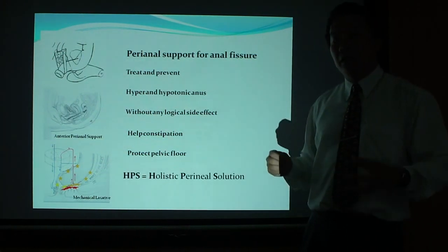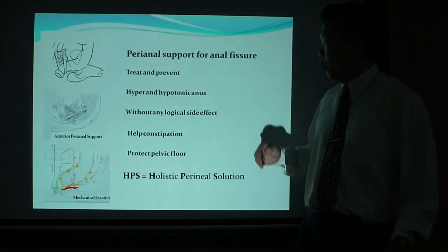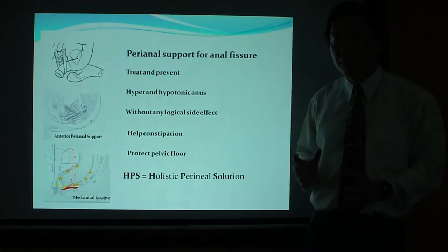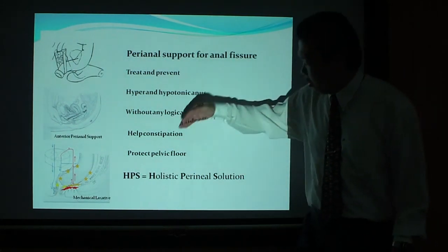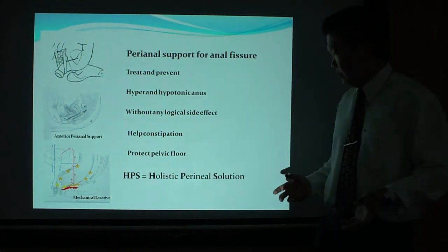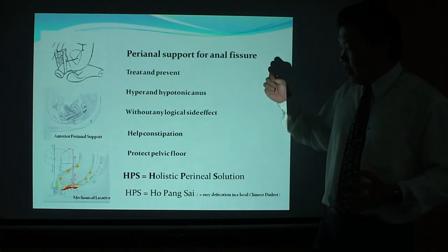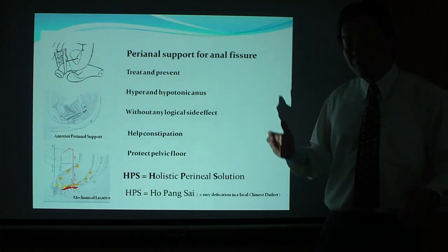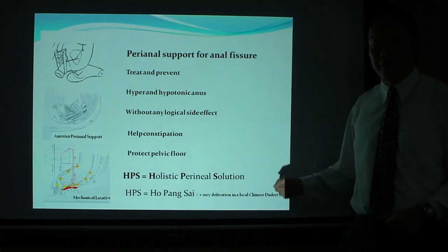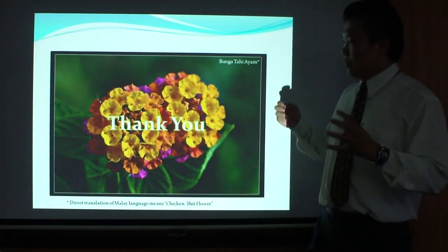Generically, we name it HPS. There are many reasons why we name it HPS. One of the most important reasons is that it is not only a solution for anal fissure. In fact, it is a holistic perineal solution that the world of medicine is looking for. And back home in Malaysia, we call it Ho Pang Sai, which carries the meaning of easy defecation in our own mother tongue.